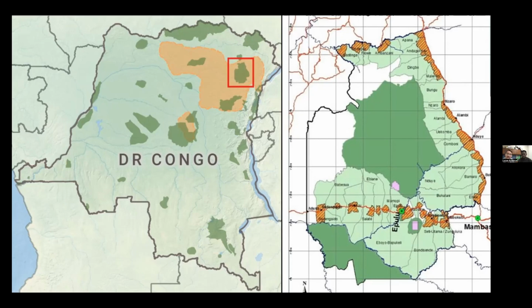That number has since dropped down to closer to 1,500 or 2,000 okapi that they estimate based on transects within the reserve. The total population throughout their range is really unknown because it's too insecure, it's too dangerous for us to go into the forest. Eastern DR Congo is known for insecurity and rebel groups, armed rebel groups that are in the forest. So it's too dangerous for people to go into the forest to collect that data.